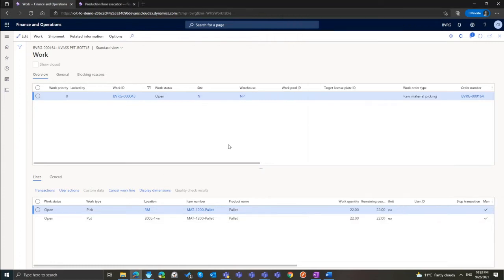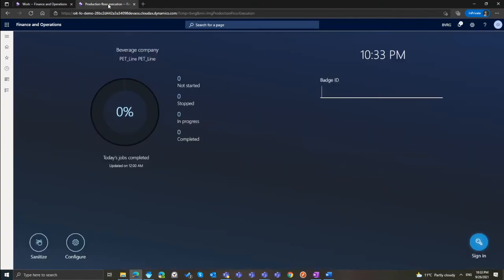If we switch back to Dynamics 365, we can see that the system has registered the movement between locations. Okay, now I switch over to the production flow execution interface to start the production job. On the first screen, an operator needs to scan his badge ID to start. There is also an option to lock and sanitize the screen.